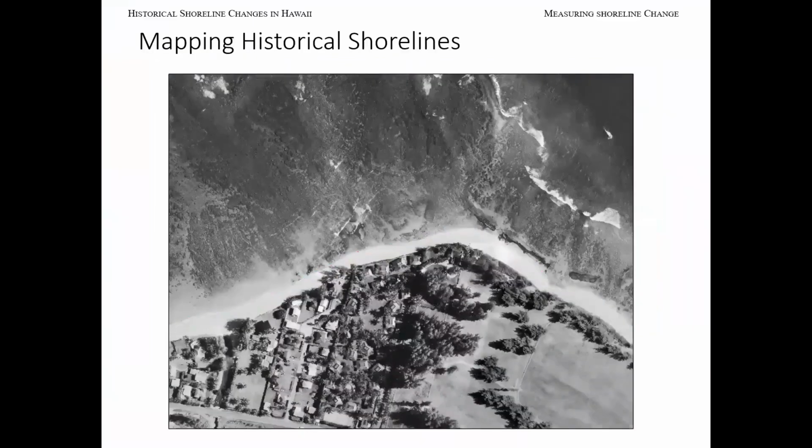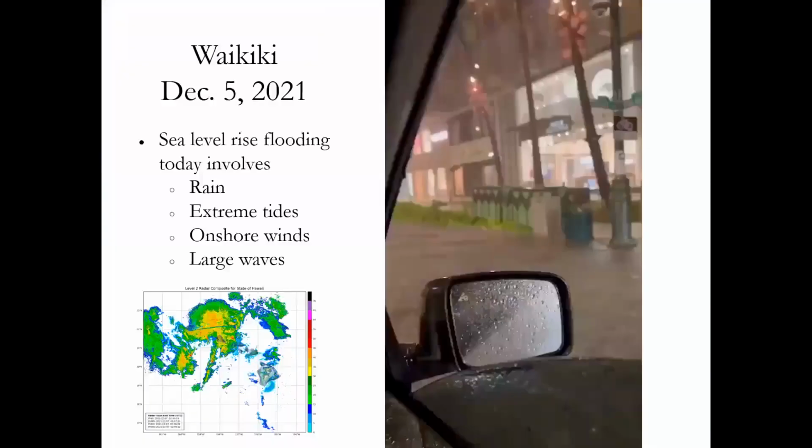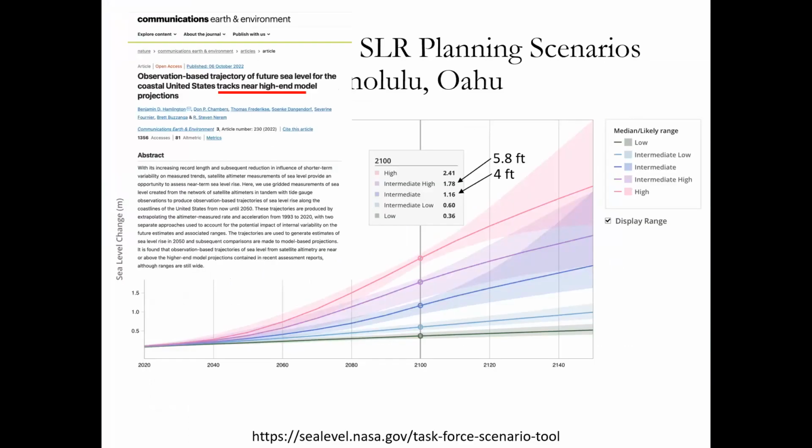Oh, okay. So that's called the Interagency Task Force. They gave us these scenarios. If we go on that website, Google NASA sea level portal, there's a viewer where you can click your way down to the Honolulu tide gauge and every tide gauge in the US system. This is taken from the Honolulu tide gauge. It's a screen grab from that website.